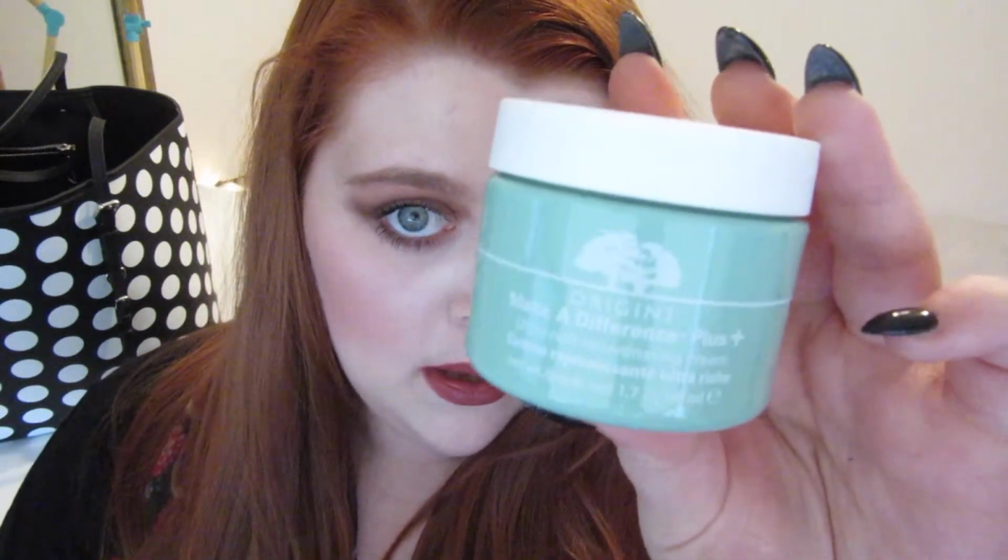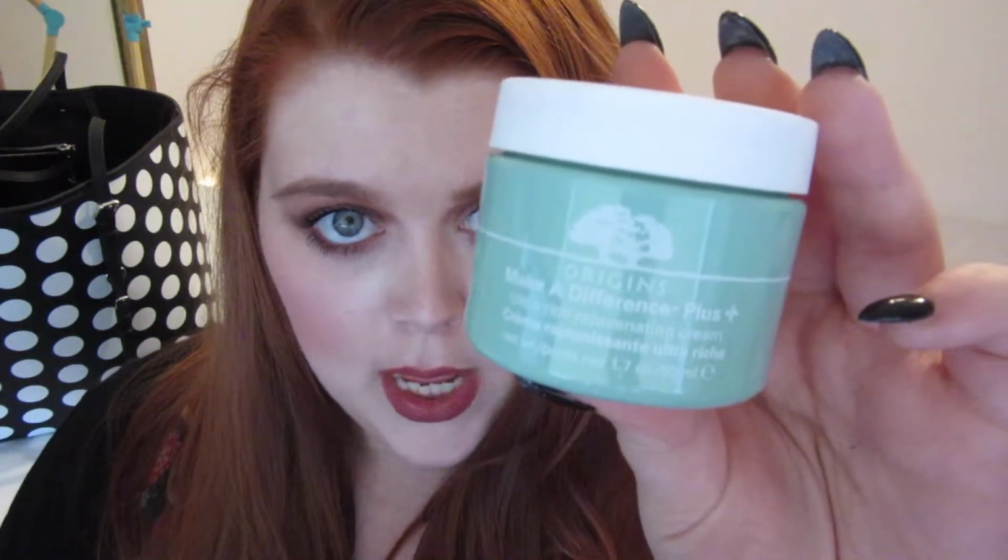And then I have my moisturiser. This is the Origins Make a Difference Plus, the Ultra Rich Cream. This is just a brand new pot I bought for going away because I know that the sun will dry out my skin, and I'm obviously doing a lot of flying as well, so I want to be extra hydrated.